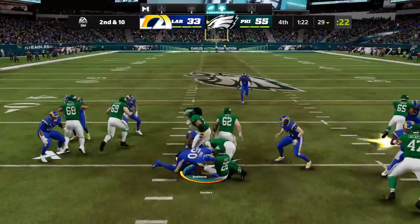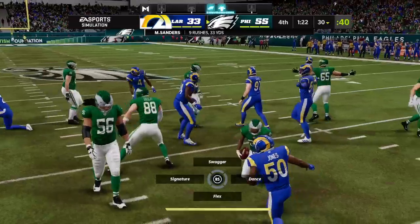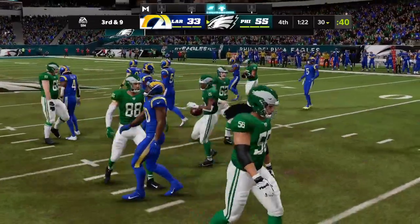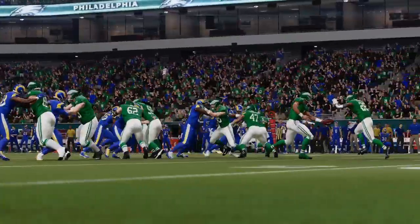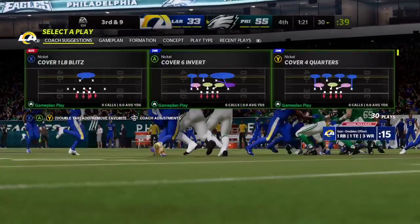Second down, back to Sanders. Not much room here as he only gets it to about the 30. They do get a yard there, but only a yard. Leaves him with 3rd and 9 looming. That's it. That's what you want. Straight ahead, positive gain. Just keep that clock ticking.